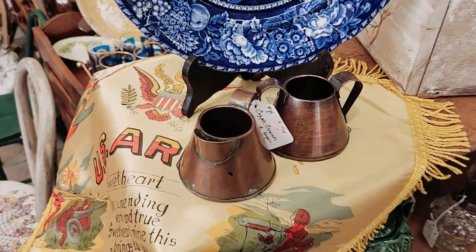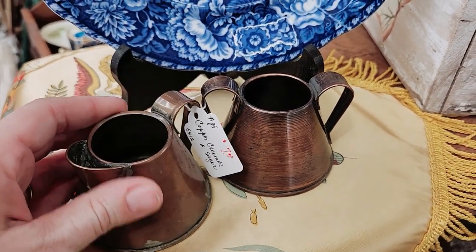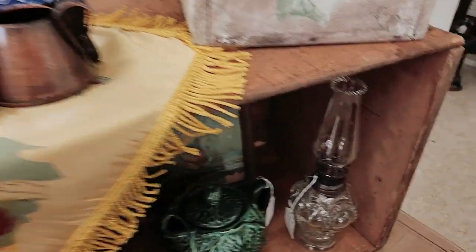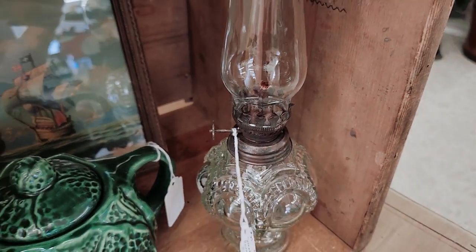I'm kicking myself for not picking up this copper creamer and sugar set for only $7. I don't know why I didn't get that. It's so cool. I could probably upsell it for a little bit more than that in my other antique store. Or I might have just kept them because I really do like copper and those are so unique.